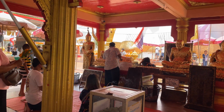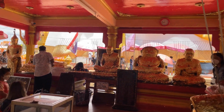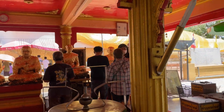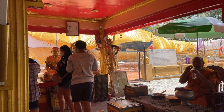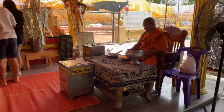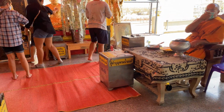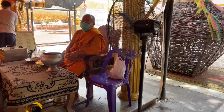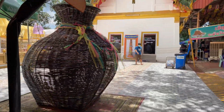And so here they have all the Buddha statues, and you can just see how much of the gold leaf they've stuck on them. Just tons. And then they have the money tree, and they have the traveling monk, and then they have a monk here. He's got the alms bowl. So you can make a donation to the temple, and then he will give you the water blessing, and then they'll tie a string around your wrist. And the Thais love to do that.